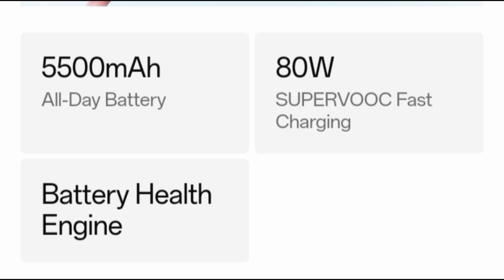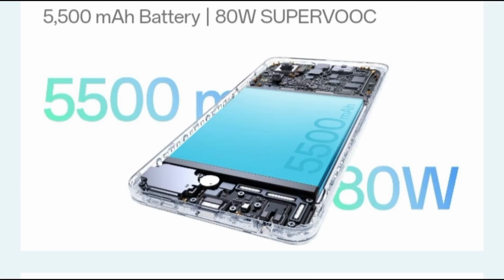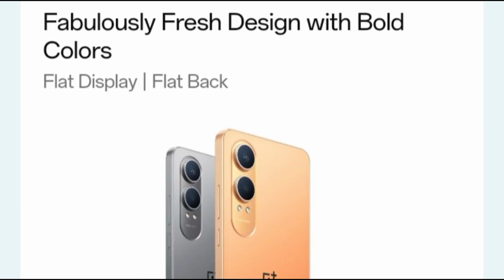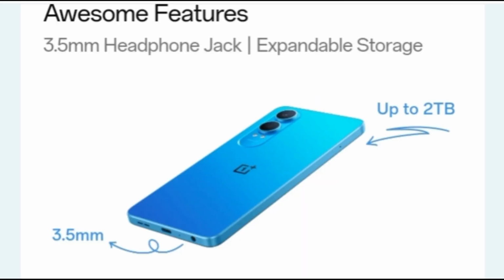Camera: 50MP rear camera with a 1/1.95-inch Sony LYT-600 sensor, f/1.8 aperture, OIS, a 2MP depth sensor with f/2.4 aperture, LED flash, and a 16MP front-facing camera with f/2.4 aperture. The camera UI in OxygenOS 14 is familiar. There is Pro mode, panorama, slow-mo, time-lapse, dual-view video, and text scanner.